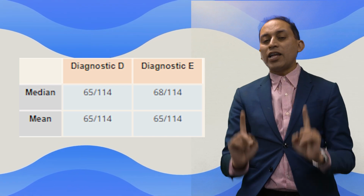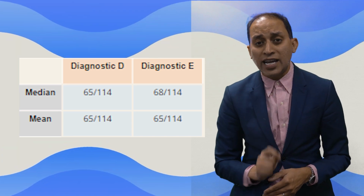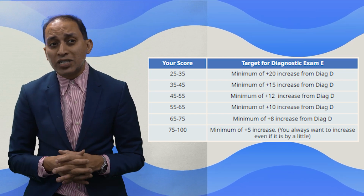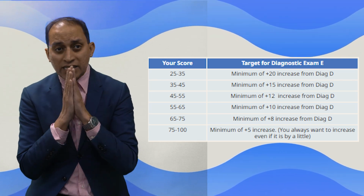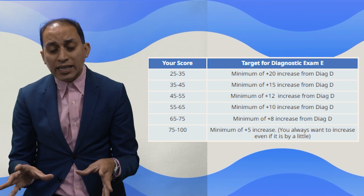If you're above that, you're in the top half of the class. If you're below that, then there's a lot more work we have to do, so pay close attention to how we're going to achieve that. Right now, if you're between a 45 to 55, you're probably new to Khan's. You've probably not been practicing at home, or you're not taking your work seriously enough. We need those jumps to start happening right away. 12 to 15 jumps are easily attainable for you.